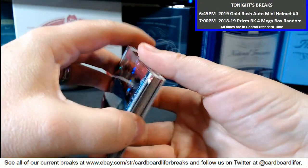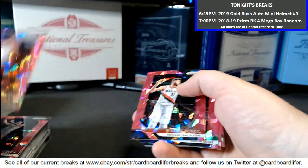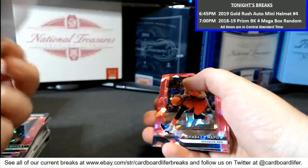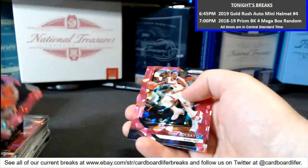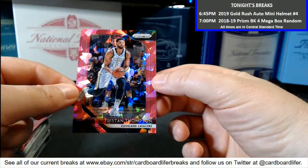Frank the Tank. Gerald Green. Trevor Ariza. Jusuf Nurkic. Marcus Smart. Yao Ming. Shabazz Napier, Bam Adebayo, Jeff Green, and Tristan Thompson.